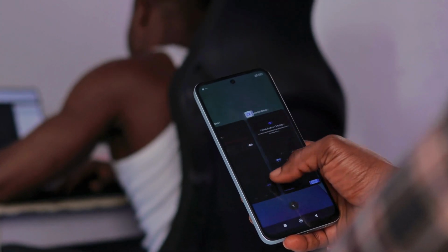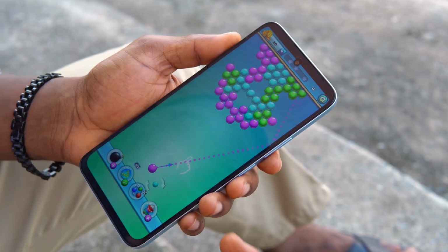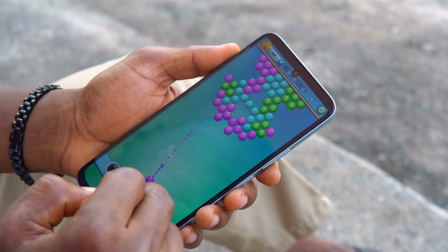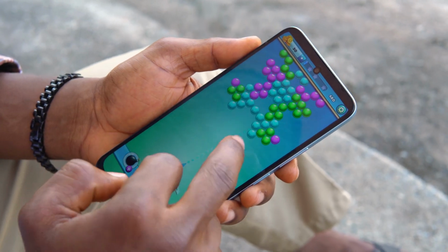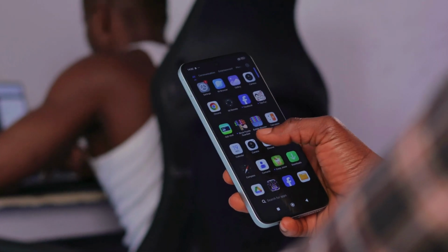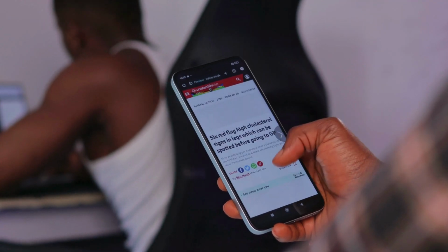I personally will not recommend playing high graphics games on this device, and I didn't bother trying out any because it was already frustrating as it is just navigating through this device. And I didn't think it was fair having to push it even more. Low graphics demanding games should work just fine. Navigating the phone and multitasking isn't as smooth as I hoped and would have liked, but it is okay. You just have to put up with the slight lags every now and then.